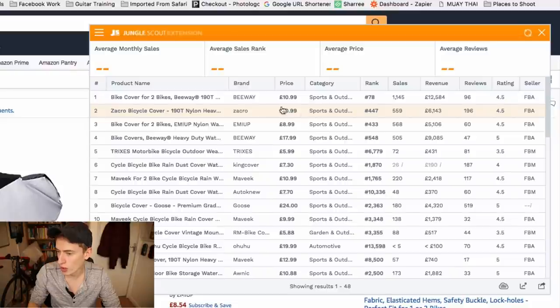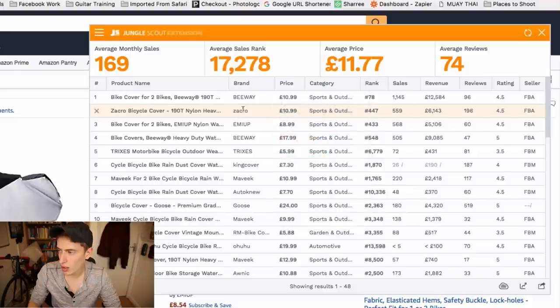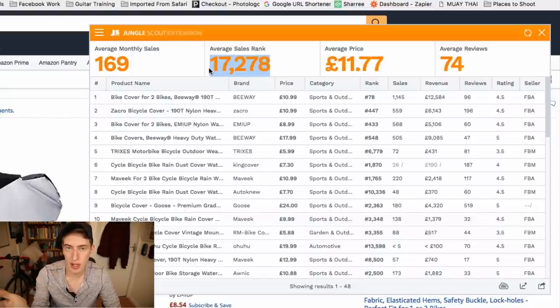However, when you start looking into it, I don't know why the averages haven't come up, but it's still loading. It seems like a good product. Look, average reviews, 74. Brilliant, that's past that one. Average price, 1177, that's over 10 pounds, that's fine for us. However, average sales rank, 17,278. Now, a lot of people skip this, right? I've seen a lot of videos where people don't talk about the sales rank, and it's just so important because this is the demand. If the sales rank is 17,000, then the demand for that product is tiny, right?